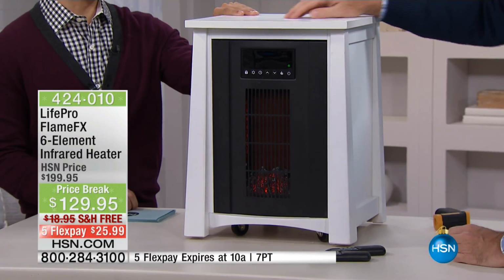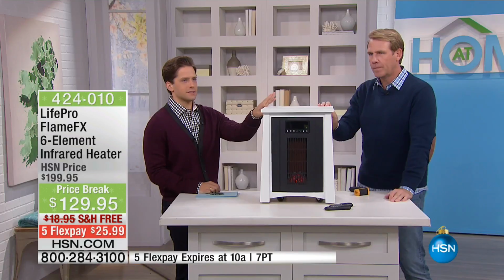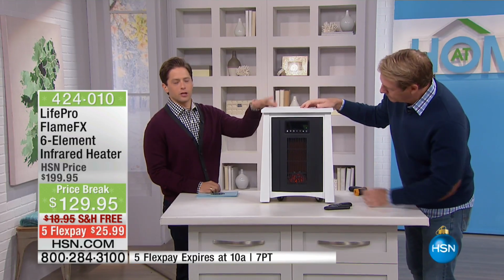Well, and I think that's a really big point to make, that it can actually be a piece of furniture, that you can actually decorate on it. You could put candles on it. You can put your coffee cup on it.